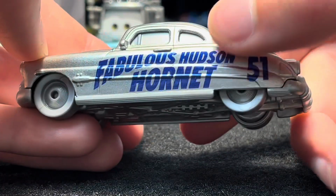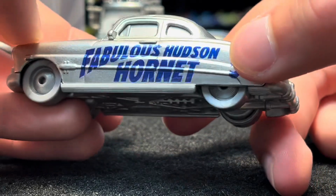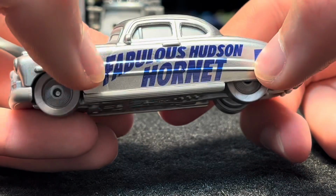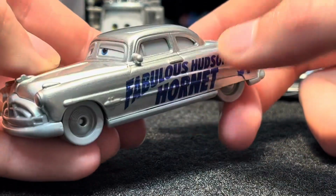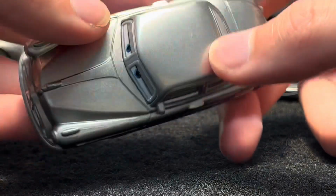That was cool. But obviously, he has his Fabulous Hudson Hornet decal on the side with number 51. Cool that they added both, because technically they are different decals, so I'm kind of surprised that they did, because the whole theme is one decal, but I guess it's all the same, really. I'm glad they added number 51.